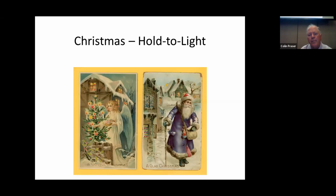Now another rather popular part of Christmas is hold to light Santa Clauses. I have one on the right. The card's damaged, but I want to show that there are such things as hold to light Santa Clauses. These are rare, or at least they're very expensive. And this is one that's out of my collection. I'm just happy to have that one because you will have a hard time finding hold to light Santa Clauses. And the one on the right is also hold to light. Hold that up to the light, the windows light up and the candles light up. And so an interesting angel. Actually, I don't see a lot of angels on Christmas cards, but you see quite a few on Easter cards. So hold to light cards are one of the interesting things to collect.